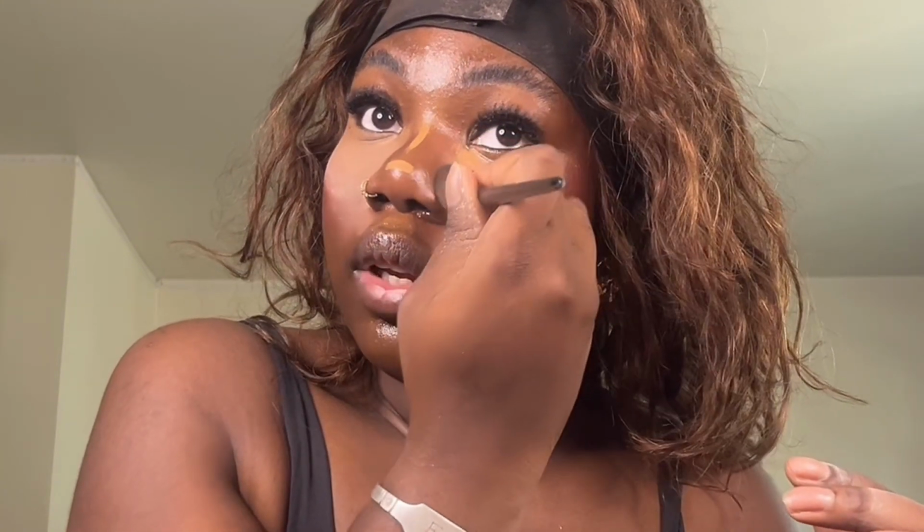Did I take away? Okay. And then literally set. Airbrushed. Isn't that crazy? Airbrushed. Yeah, I just do that because I don't like letting my concealer sit, but I like to do it in sections so it gives me time, especially if I'm in a rush. By the time I'm done with my blush it should be set already, but it still gives me that diffused look that I like.